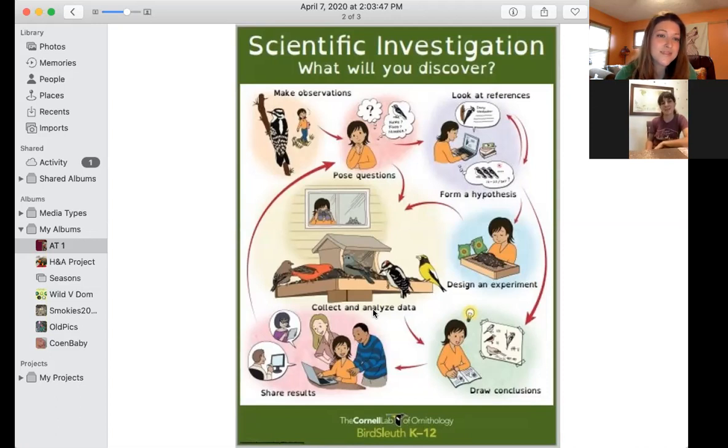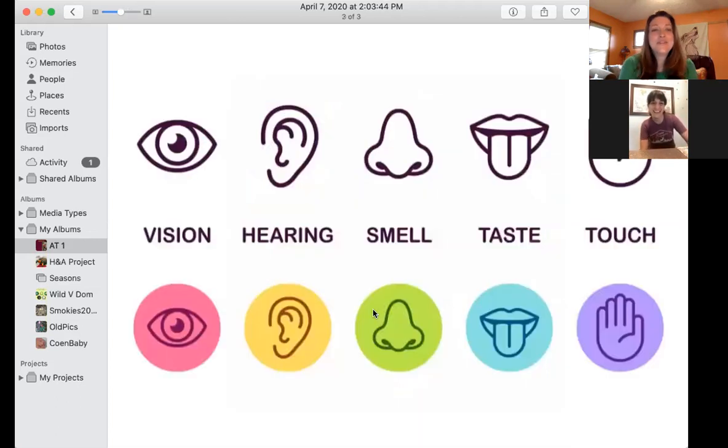We all make observations all the time. We're using all of our senses, and our senses are the best tools that we have to help us make observations. So we're going to look at a picture of five of our senses so that we can figure out which ones are going to be the most useful for us as we're exploring outside. So we all have a sense of vision, hearing, smell, taste, and touch.